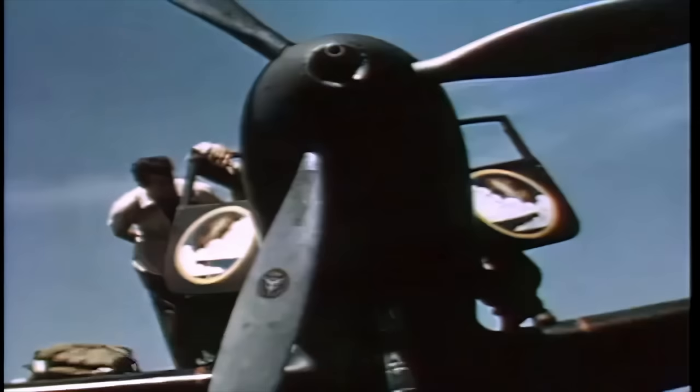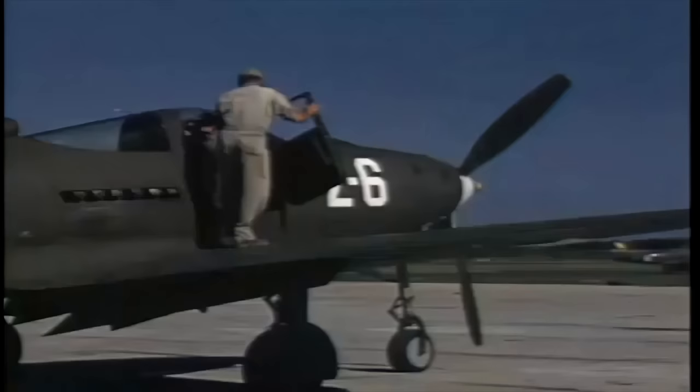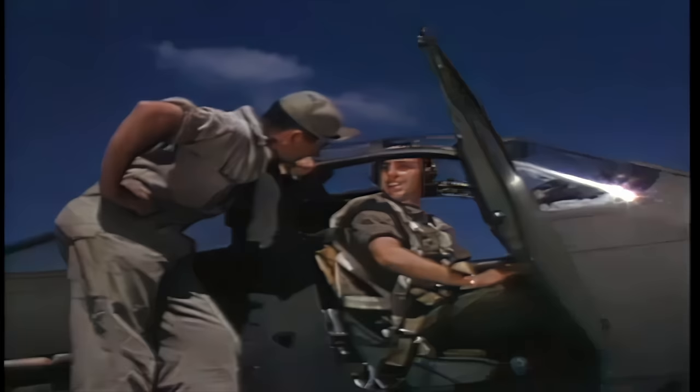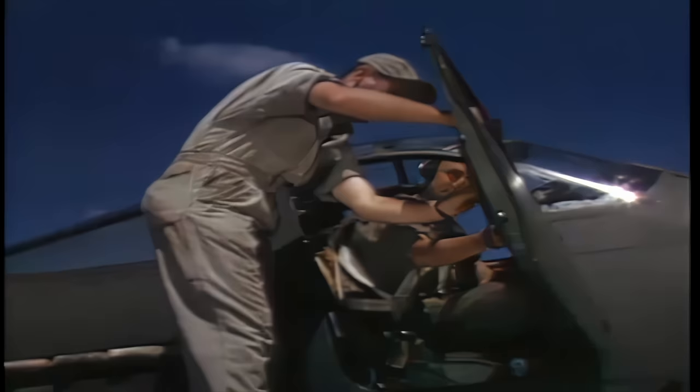If necessary, there was an emergency release on the doors, but it was thought that bailing out would be more difficult than the traditional method of jettisoning a cockpit roof. Also, the seat was not adjustable and designed to accommodate pilots of 5 feet 10 inches tall and no heavier than 200 pounds. This was partially due to the driveshaft running below the pilot's feet.